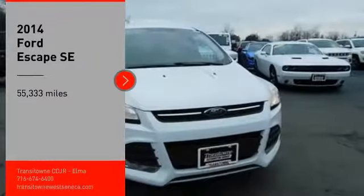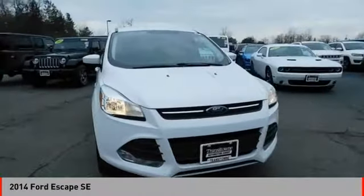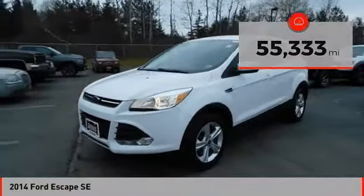Stop by and take a look at the 2014 Escape. Gas engines flex, tow, sip, and go with Ford Escape. This vehicle has less than 60,000 miles. Here are some of this vehicle's great options.